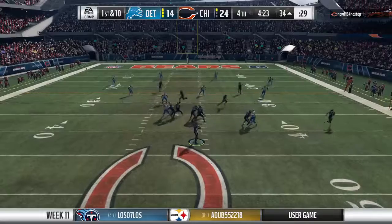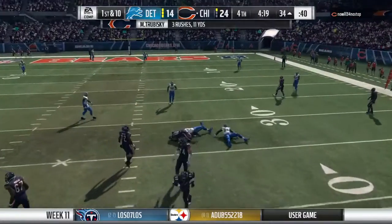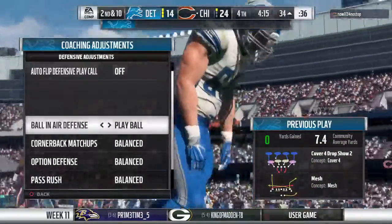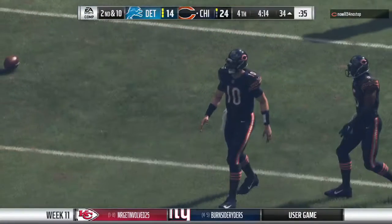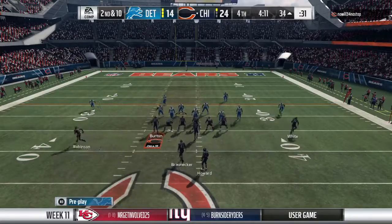On first down, Trubisky. Escaping the pressure right. It won't be a sack, but it's no gain, and it brings up second down. And while he did a good job of sliding around in the pocket, there was nowhere to go with the football, so he had to take off and try and run. He just got back to the line of scrimmage, no gain.